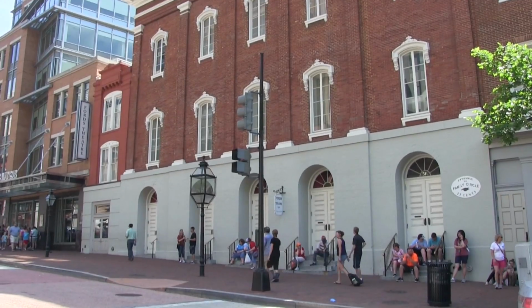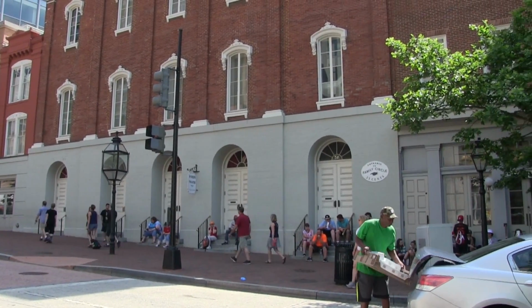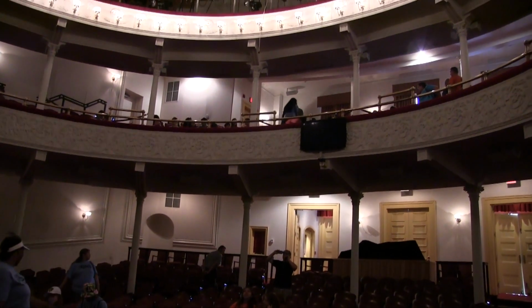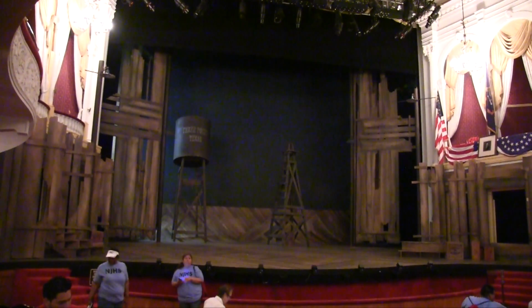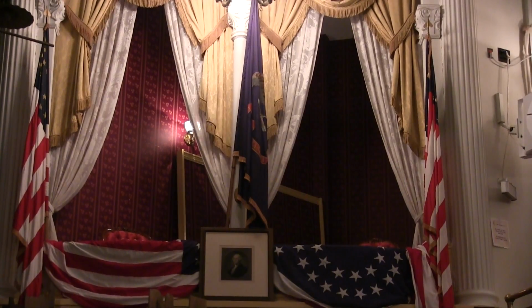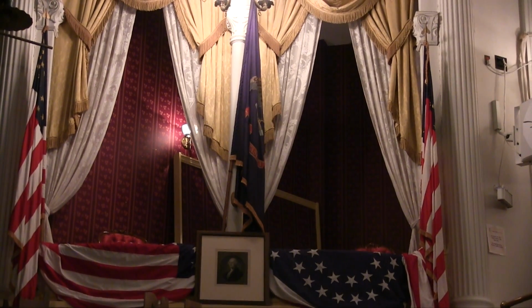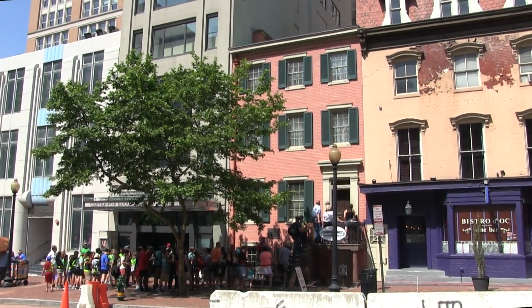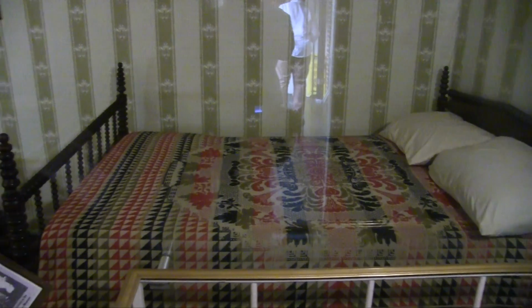Ford's Theatre on 10th Street was the scene of Abraham Lincoln's assassination. The building has had a checkered history since then, but it has now been restored and is both a working theatre and a museum. Apart from the modern lighting, the auditorium looks much as it would have done on the evening of April the 14th, 1865. The box where the president was assassinated has been set up exactly as it was then. Over the road is the Peterson House, where the dying president was taken. And this is the room where he died the following morning.